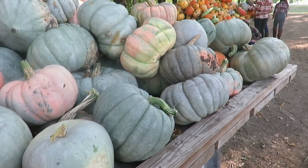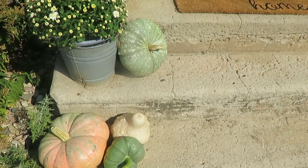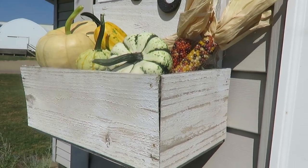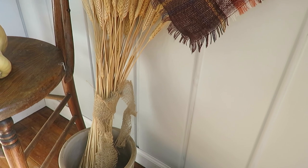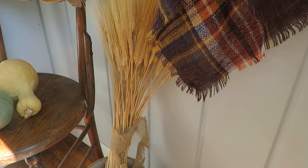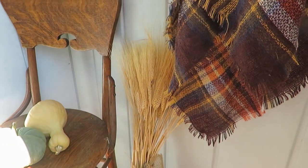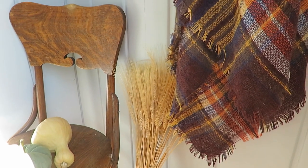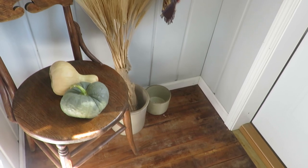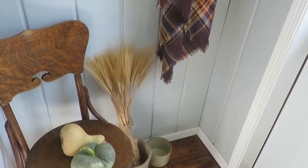The fall colors are abundant with pumpkins and mums and changing leaves, and it's time to share my fall home decor. I'm just sharing little snippets of my outdoor decor. I actually did a video of decorating that for you earlier, so you can look at that if you're interested. But my home is small, so I keep it pretty minimal with some neutral fall colors. And I love thrifting, so a lot of it is thrifted decor.